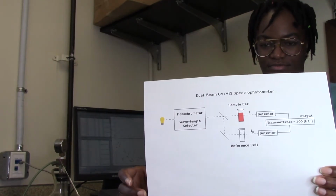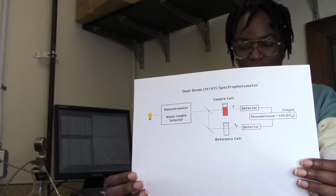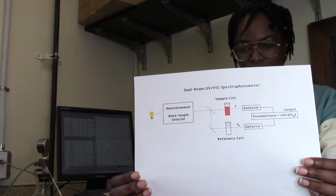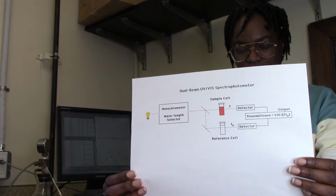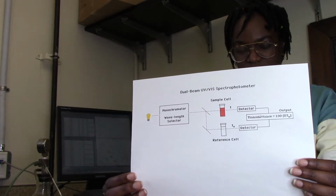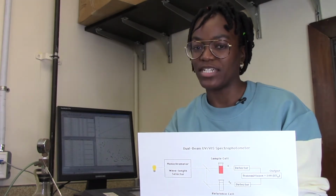The difference in the amount of light detected on the far end is the amount of light absorbed by the sample. So the darker the color of the sample, the higher amount of light absorbed, and the higher amount of light absorbed, the higher the concentration of the measured chemical. This is still a time-consuming process, but it's a lot more accurate than trying to compare it by hand.